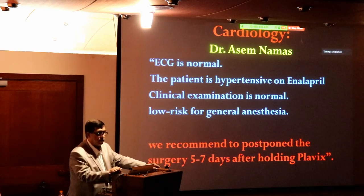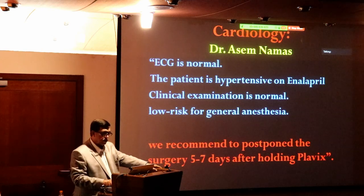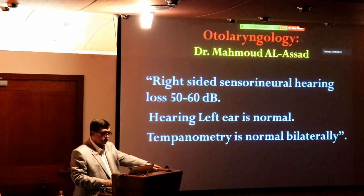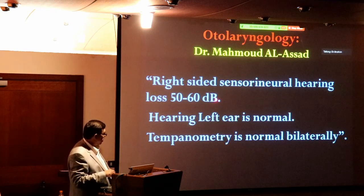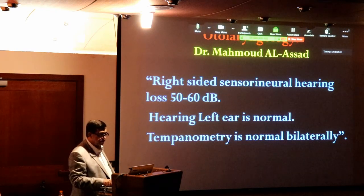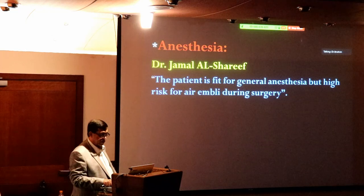So you have to ask the patient, do not wait for the patient to tell you. You should go and ask them. Dr. Asad, we asked them to see because she also had some right-sided sensorineural hearing deterioration due to the lesion. Our anesthetist, Dr. Jamal Sharif, said the patient is fit for general anesthesia. But because we are putting her in the sitting position, there is high risk for air embolus.